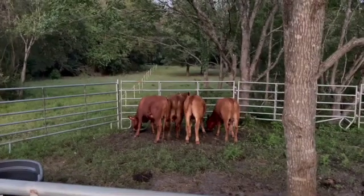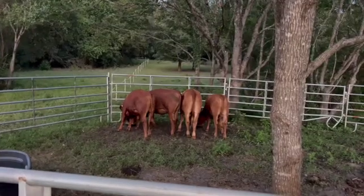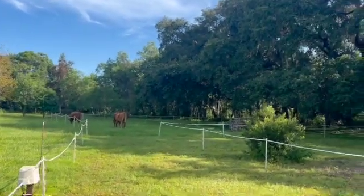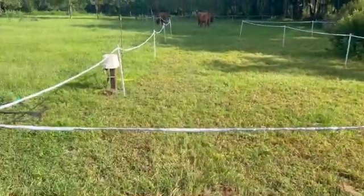Like watching puppies get excited. Only like really gigantic puppies. All right, so the steers are enjoying their new grass this morning. They've been out and about for about an hour. All right, I've constricted the pen a little further.